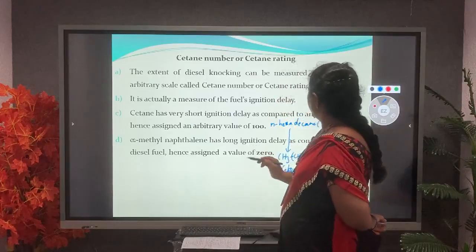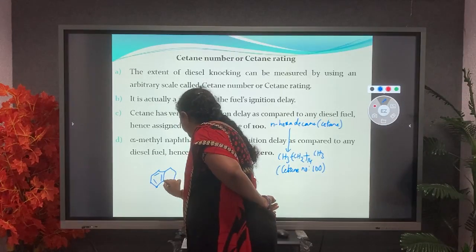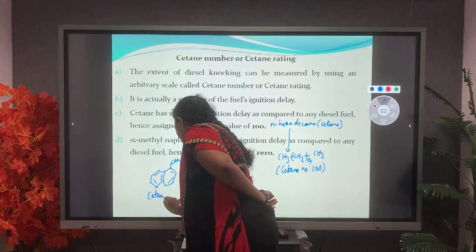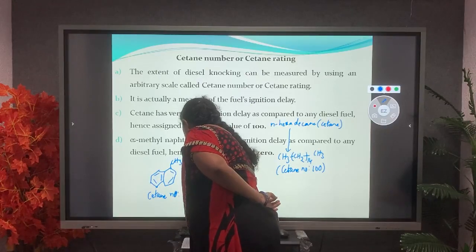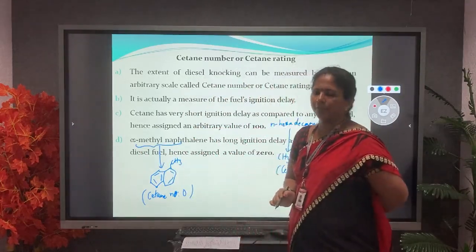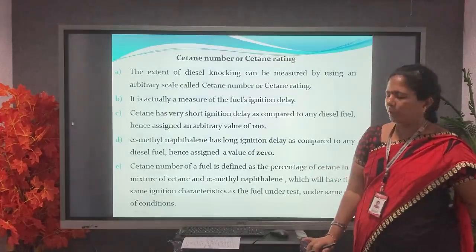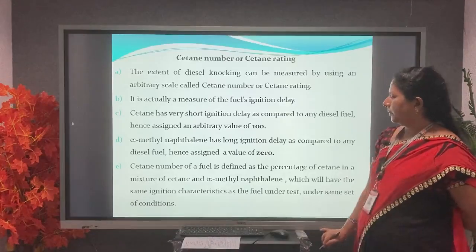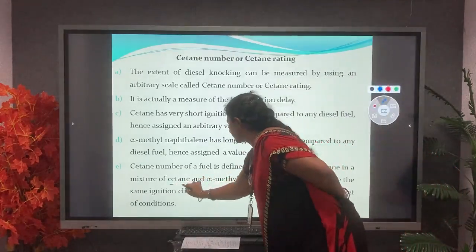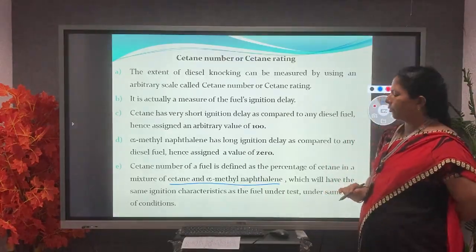And alpha methyl naphthalene has long ignition delay. Its C10 number is 0. This is alpha methyl naphthalene. C10 number of a fuel is defined as the percentage of cetane in a mixture of cetane and alpha methyl naphthalene which will have the same ignition characteristics as the fuel under test under the same set of conditions.